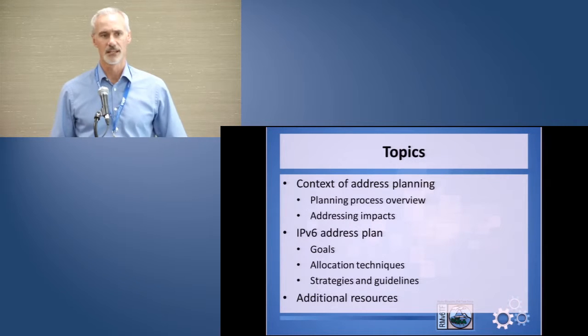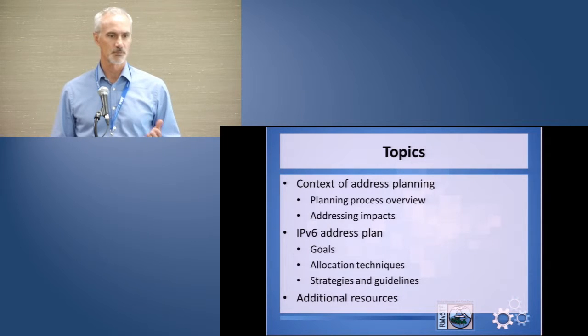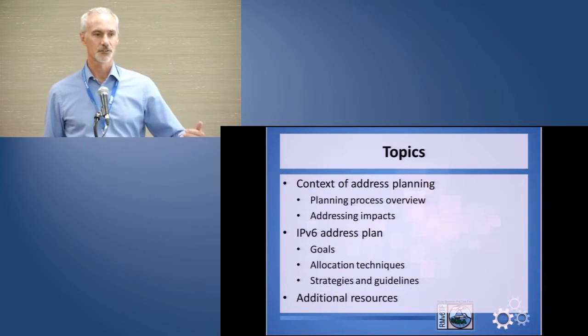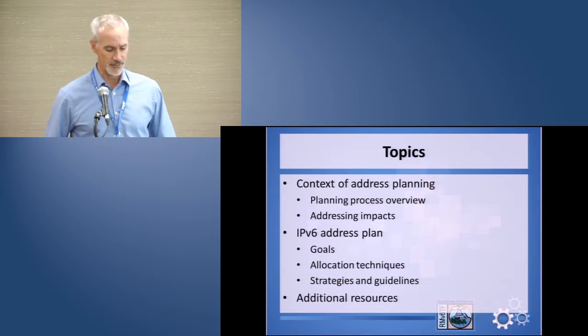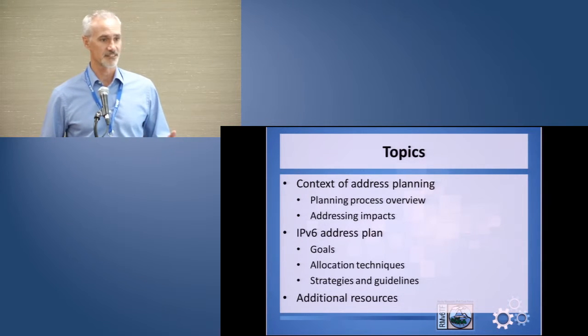I want to provide some food for thought for you to think about address planning, not so much just about your router topology, but maybe about other areas that may simplify life after you've deployed v6, like security management, even network management of your network. So hope to provide some things to think about there. So we'll talk about the context of address planning from the overall IPv6 deployment process, just to put things in context. Then we'll go into the address plan itself.